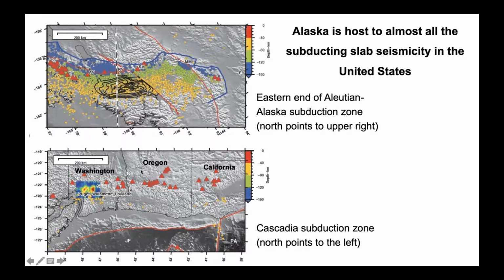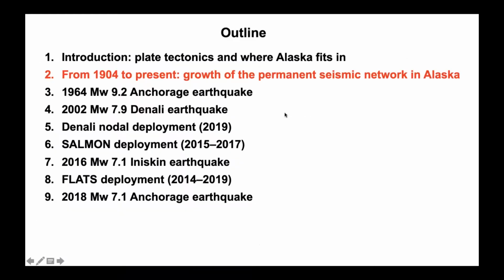But it's a different scenario, for example, than offshore. This is Washington, Oregon, and California, where you have the Juan de Fuca plate subducting, and certainly an extreme seismic hazard in both places, but in terms of the activity going on within the plate, it's pretty quiet in Cascadia relative to the deformation in terms of these intraslab earthquakes. So that's another sort of distinction of Alaskan earthquakes.